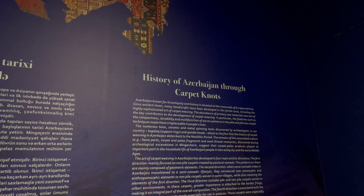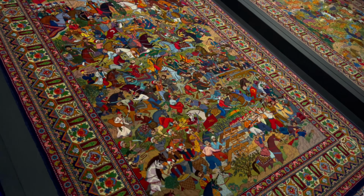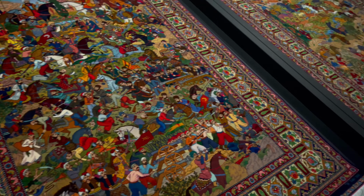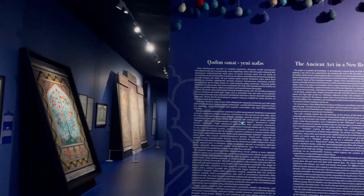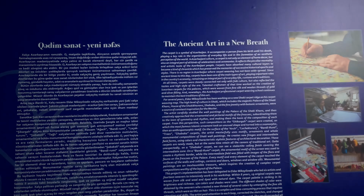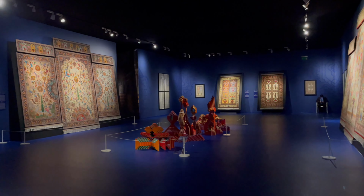So Azerbaijan is very well known for its carpets, and these are all handmade carpets. Look at the detail on all of this. I love it. There's a story on every single one, and they're all handmade. The ancient art in a new breath. See here. This is so cool.